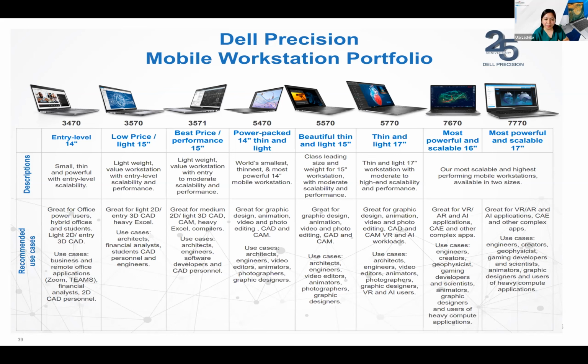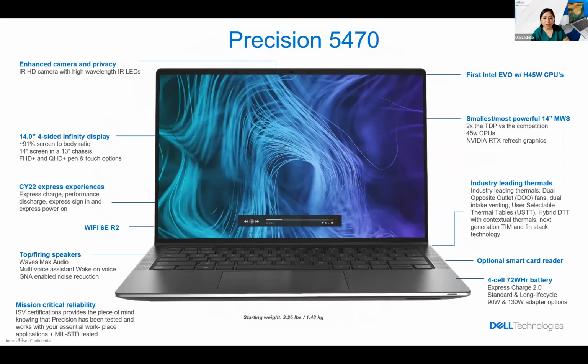Now, let me just share with you, I've chosen this particular model, the 5470. As you can see, it really offers a 91% screen-to-body ratio. So, talking about yung side niya, yung frame, which is what we call the infinity edge display, four-sided has that. Not only that, we have the camera, and it comes with the shutter as well for further privacy. So really just giving you a quick overview of the 5470.